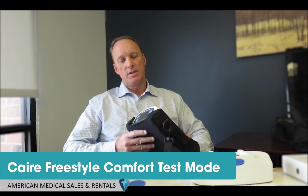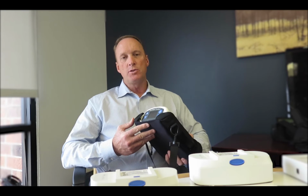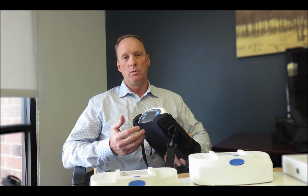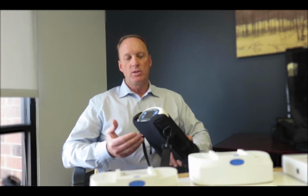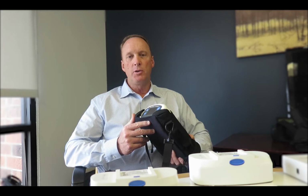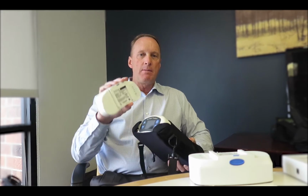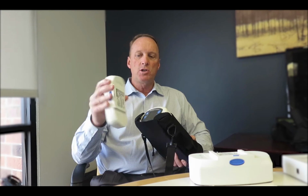There's a great feature called test mode that is part of the firmware. The test mode allows you to go into a mode to do one of 3 things. One is if the unit is alarming, to be able to see what those alarms are and the history of alarms. The second feature is to be able to understand how many battery cycles that the battery has been charged and recharged.